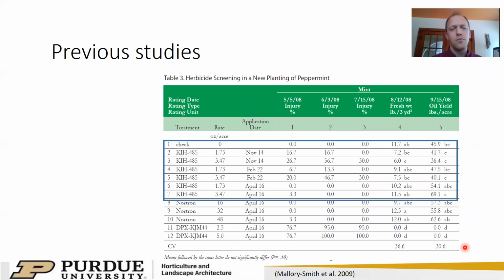There has been a lot of work done with it, but not a lot of in-depth work, I guess, not a lot of rate effect or dose response type of work, which is what we were planning and what we did in the greenhouse. This work was done by Mallory Smith, and my graduate student made this slide, and she put the rates of pyroxasulfone or Zidua in the blue box there.